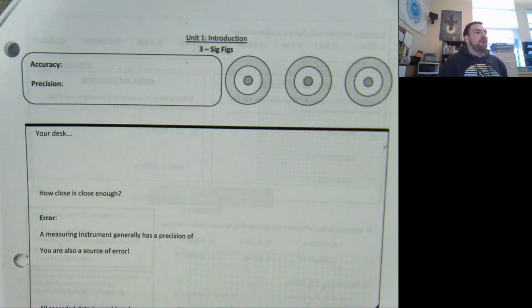So, hands up if you've ever heard of sig figs before. Where? Science 10 when you did physics. Liam, did you hear about them before, in my conversation yesterday? My friend was talking about them yesterday. Okay. He just was starting to do them in Chem. Nice. Anybody else? Yeah? In Chem.